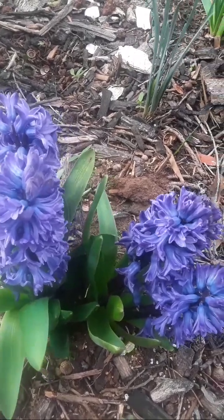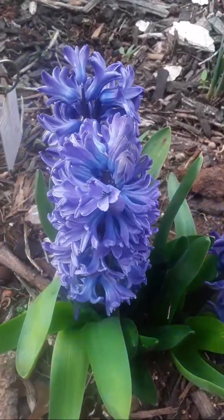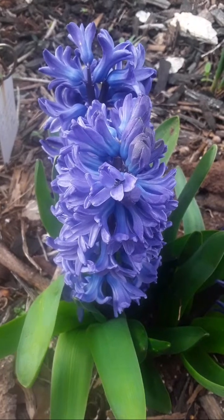I'm here by my hyacinth flowers. For all who are joining now, if I get a little bit closer, it has a really vibrant, beautiful purple color.